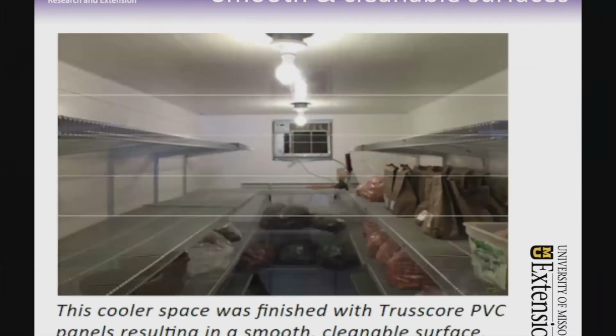You can see inside a clean storage here, avoiding drip condensate. Those bulbs need to either be shatterproof or covered with a sleeve. Having smooth, cleanable surfaces, all these things go a long way to eliminating and reducing risk to your produce.